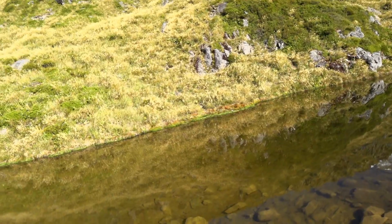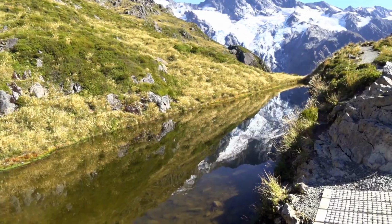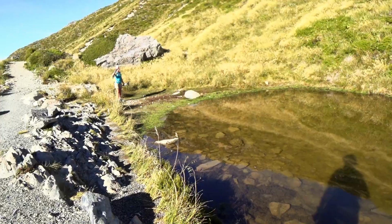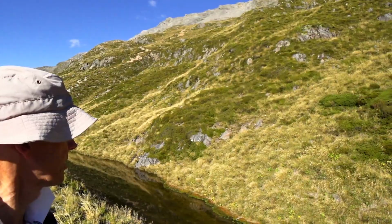These tarns are quite interesting, how they never seem to dry up. There's always water in most of these mountain tarns. There must be some underground seepage to keep them going, but I think for a water source for deer and any other animals would be pretty critical. Lucidity Tarns, I guess, would be just about the halfway point on our trek to the top.